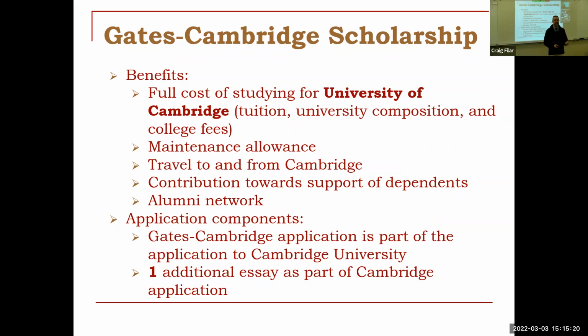You apply to Cambridge, and as part of the Cambridge application, you apply to the Gates Cambridge by providing a different essay. With Rhodes, with Marshall, with Mitchell, if you are awarded the scholarship, they help get you into one of the programs you discuss. With Fulbright, you apply to Fulbright, which we'll talk about in a second, and then you apply to the program. With Gates Cambridge, you apply to the school, and then as part of that application, you apply to the Gates Cambridge program.